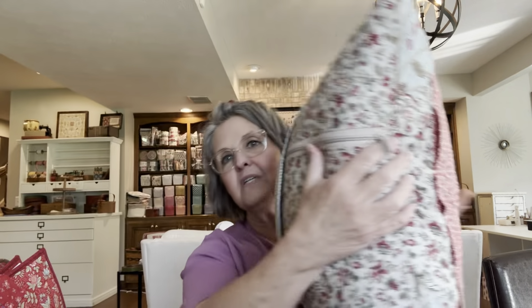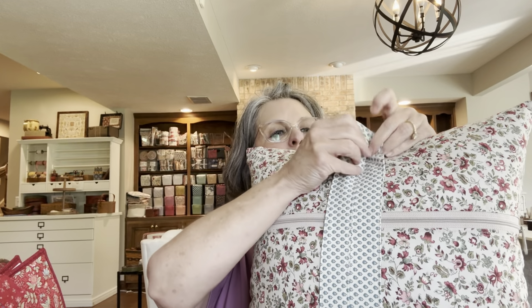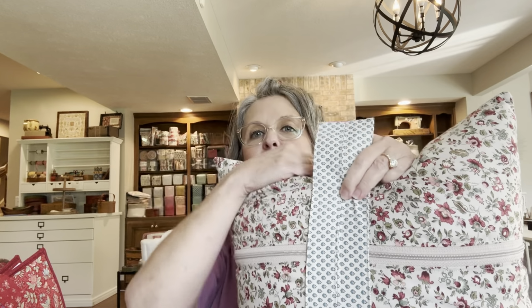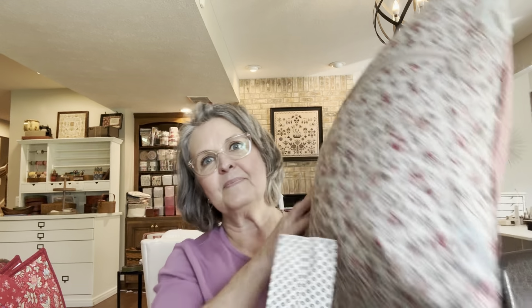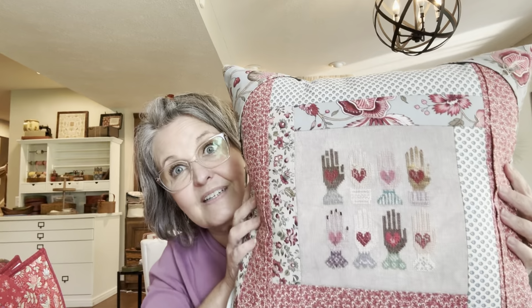And then the ingenious design on the back has this button, and you can button it tighter if you need it to be higher on your lap. So this is my cushion, and I love it.